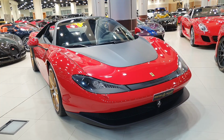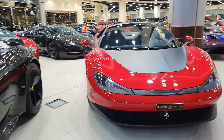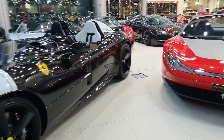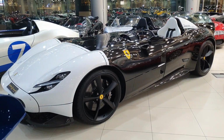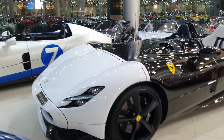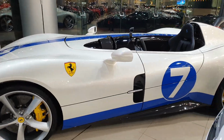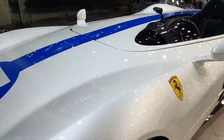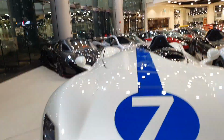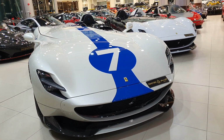It is sleek enough, but I'm sure you'll have to cover up that open top to really go for the high speeds. Now this Ferrari actually arrived with a couple of other new Ferraris. So you have a Ferrari SP2 here. Next to it you have a SP1. So these are two Monza twins, which are very similar to each other. In fact, it's the first time I've ever seen a SP1 and an SP2 together. So I made a separate video of these two twins as well.